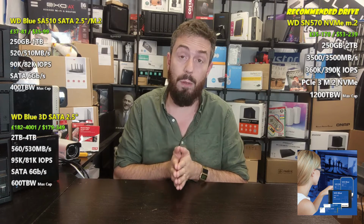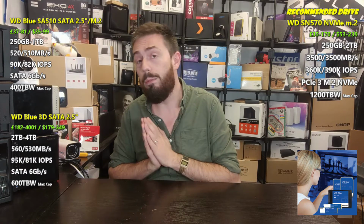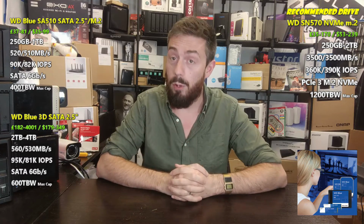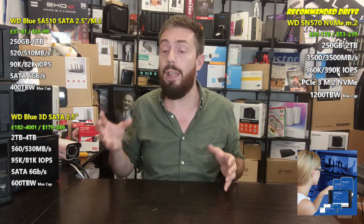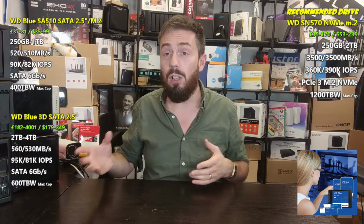The highest performing SSD is the WD Blue SN750. It's an M2 NVMe SSD, PCIe Gen 3, arriving at 250 gig all the way up to 2 TB, at 1200 terabytes written, again 0.3 drive writes per day. This drive arrives at £35 in the UK all the way up to £170 for that 2 TB model, and $53 to $239.